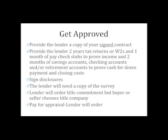Your lender will have to have a copy of the survey if there's not one existing on a purchase. I don't know any lenders that will let you get away with not having a survey, because the lender is going to want to know that that house is situated correctly on the property and it doesn't encroach on any property lines. Your lender will order your title commitment from the title company that either the buyer or the seller chooses, and then the buyer will pay for an appraisal and the lender will get that ordered for you.